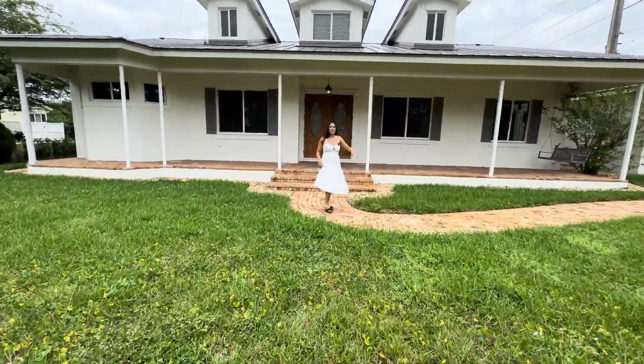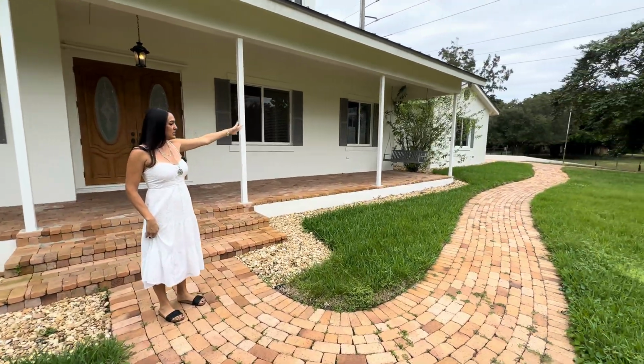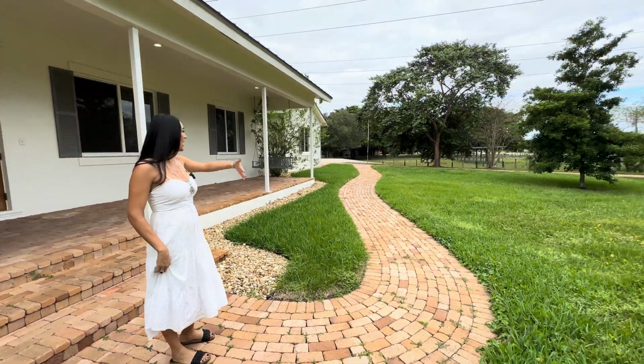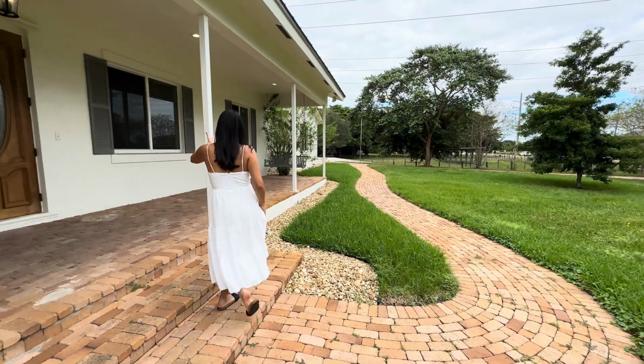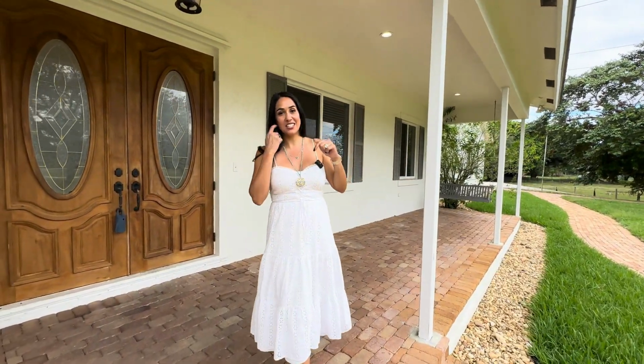So you do have this magnificent long driveway that leads you up to your house with this beautiful brick pathway, and you even have your amazing porch swing right here. So you really feel like you're living in the country. Little did you know that this is just about 15 minutes west of the Atlantic Ocean. We are not far from Fort Lauderdale, but this is where you come if you just want some quiet, peaceful living and you want a lot of space.